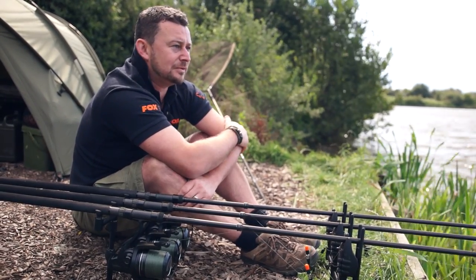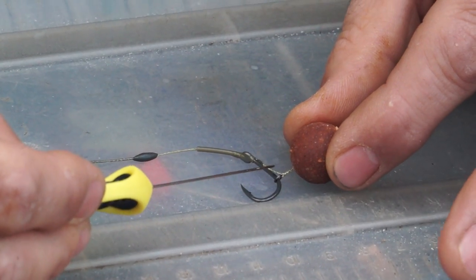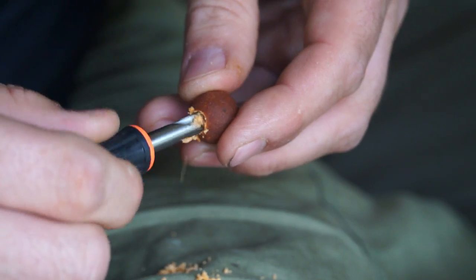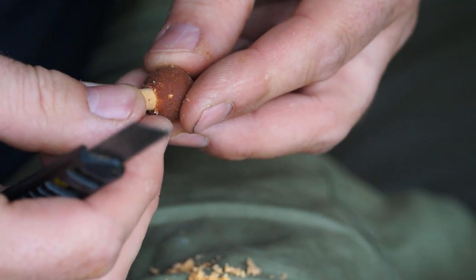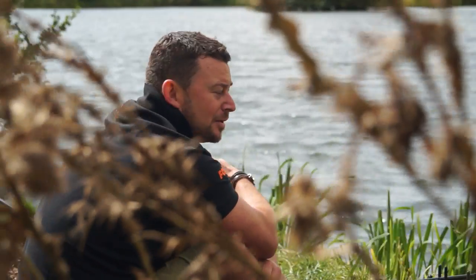Only a short piece of 5 inches of Camotec Soft, a big hook, just a little bit of cork drilled into the bottom of the bottom bait, just to negate the weight of it a little bit. Ooh, now you can feel that breeze blowing hard. And that was the rod that produced.